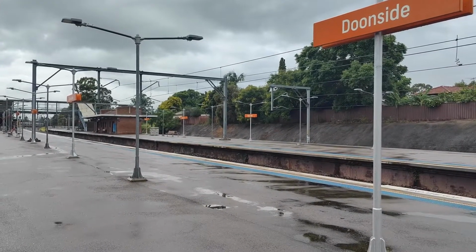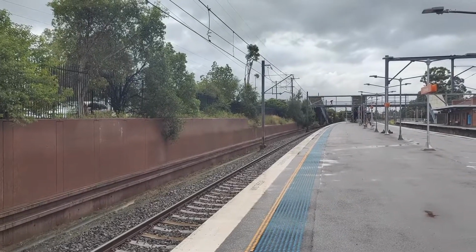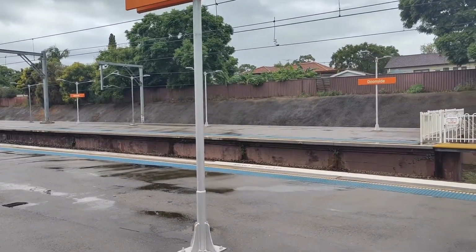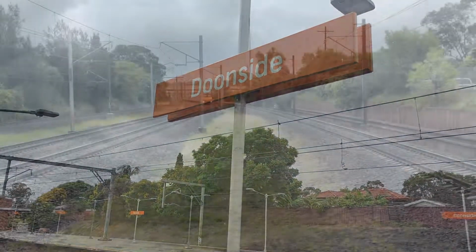I know it's confusing. I thought that was the main as well, but no, this is the main. It really annoys me that this is the main and that's the suburban. But anyway, we are now on platform 1 and 2 at Doonside Station.